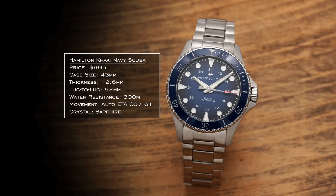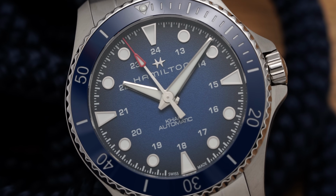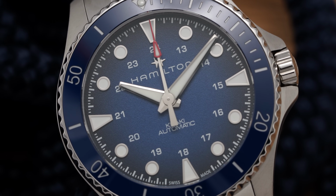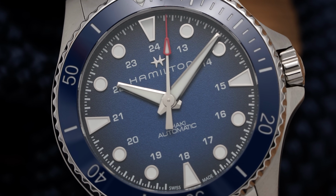These essentially are getting the Seastar 2000 treatment that we saw a year ago with those new Tissots. So really a cool move by Hamilton. I just personally like the looks of these a lot more than the Frogmen, and I think from a mass market perspective, the same probably will be said.